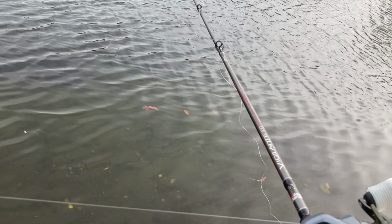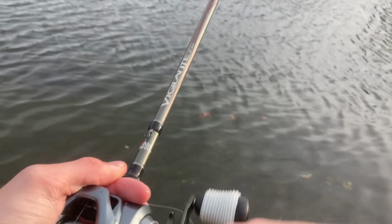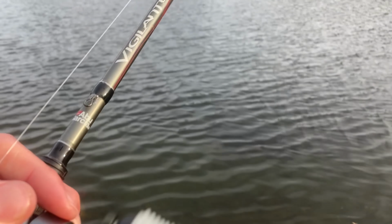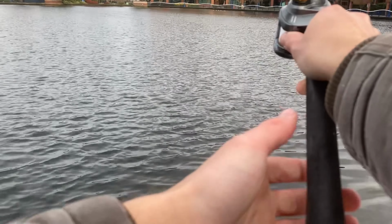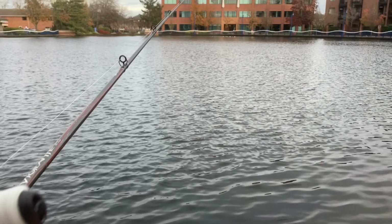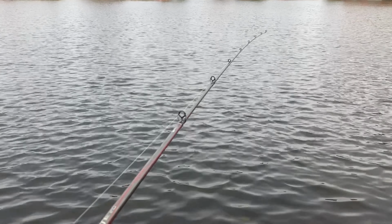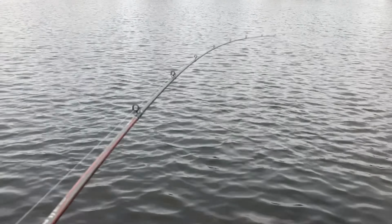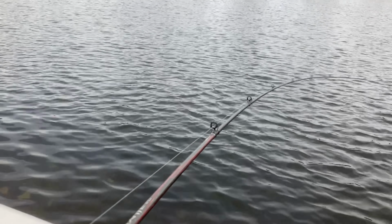I'm telling y'all, the Rattletrap, it is the ticket. It is absolutely the ticket for cold water bassing. Oh yeah, there we go. Just like that, we're on again.